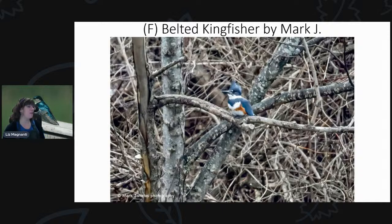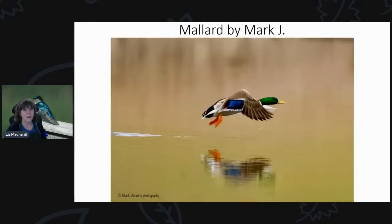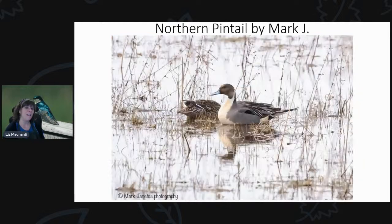Belted kingfisher, if you're anywhere by water, keep an eye out for belted kingfisher diving in the water to grab little fish. Mallards, there's lots of ducks passing through right now, so you're probably pretty familiar with mallards.